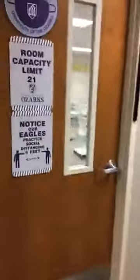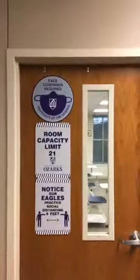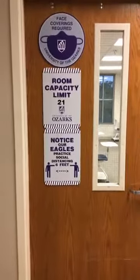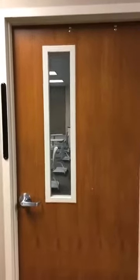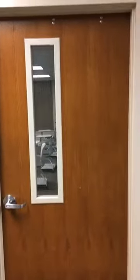All right, so now let's talk about a classroom. This is what a classroom is going to look like. Face masks required. Here is the new room capacity. Please practice social distancing. This room doesn't have that. If you don't see these signs, that will indicate this room is closed. So regardless of what you think is happening or should be happening, the room is basically offline for the semester.